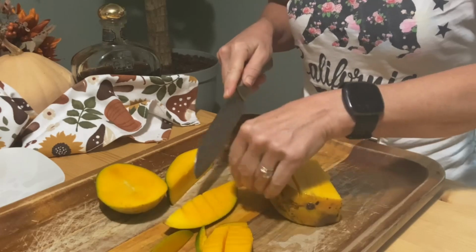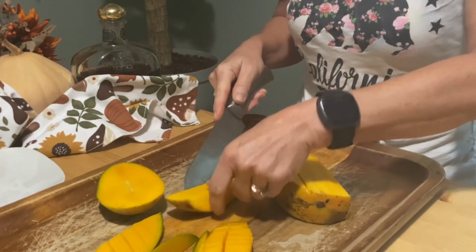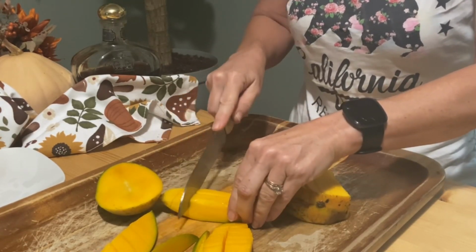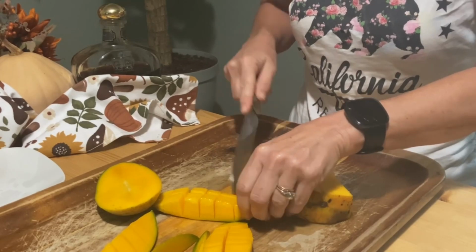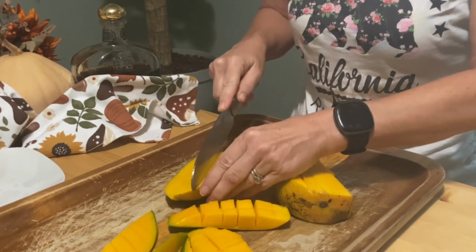So on Monday morning I started my day like I normally do. I always have some kind of fruit for breakfast, and this morning I'm having mango. This one was perfect, nice and sweet and juicy.